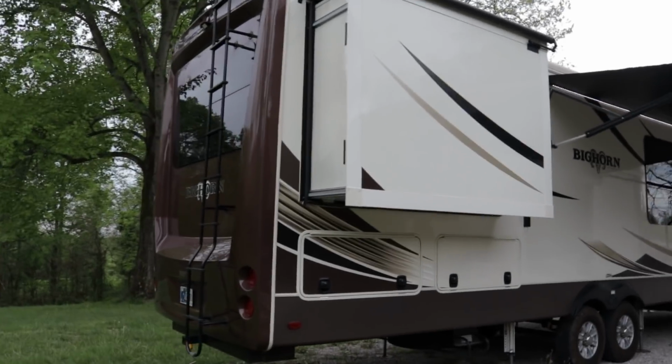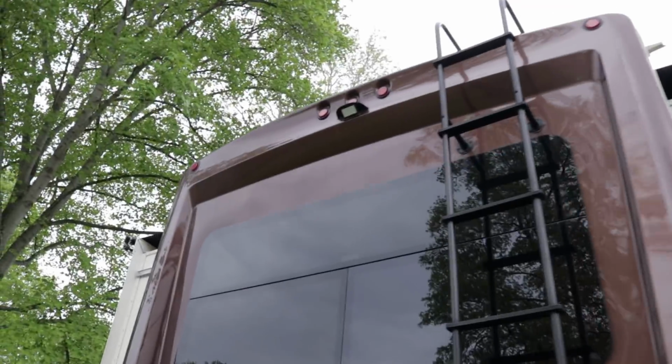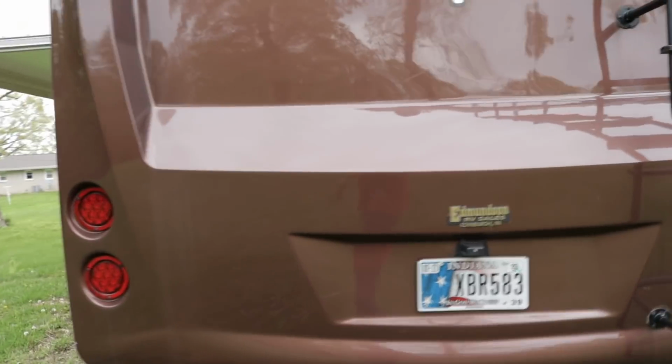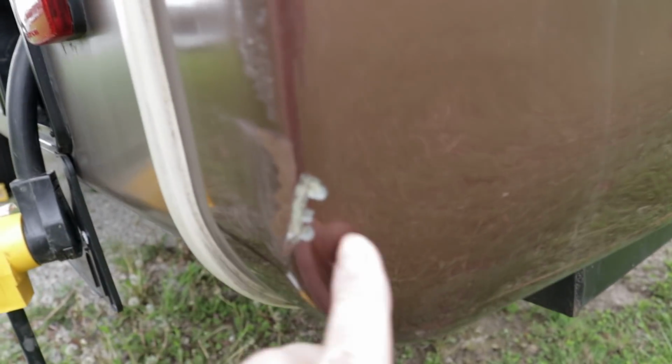There is a scratch on the back corner here. I'll show you. Again, a full walk-on roof, ladder to get up on your full walk-on roof. It's prepped up for backup camera, and beautiful rear molded fiberglass cap. Some of your fifth wheels won't have a rear molded fiberglass cap, but this one does. And there's your scrape. Owner does not know how he did it. It's just cosmetic, kind of showing. It's a little bit of a gouge there. A little touch-up paint, I think you should be good to go.